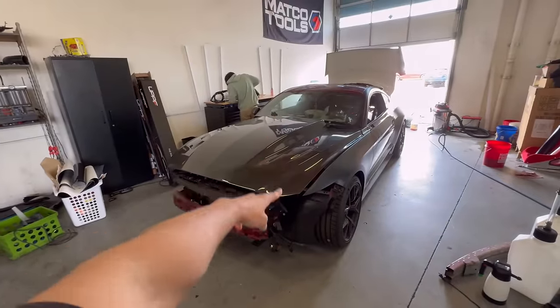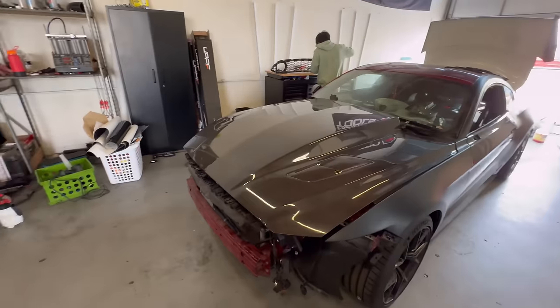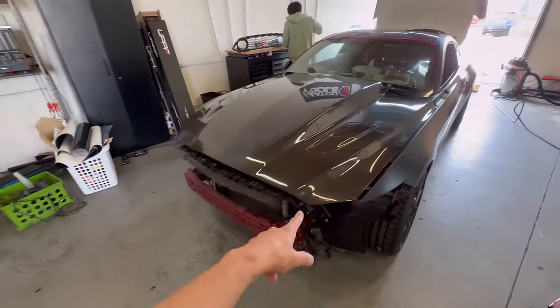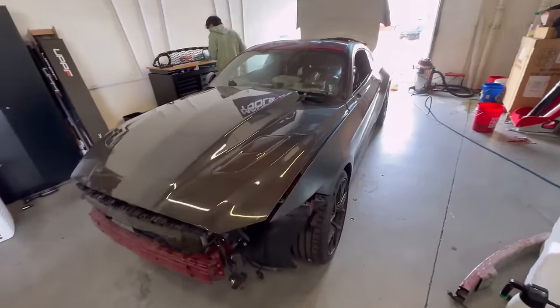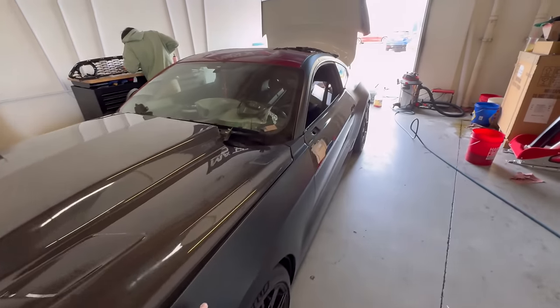Also, be ready for this build. It's still going to be a twin turbo Gen 2 stick shift car. Be ready for it. It will be on the channel very soon as well. It's currently got my hood that he bought, and then he's wrapping it in black.